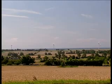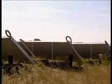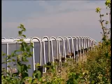Denmark, which is a world leader in wind energy, is not the first country that springs to mind when it comes to solar energy. But the tiny island of Aro in the south of the kingdom is determined to prove that harnessing the power of the sun is possible, even in this windswept region of northern Europe.